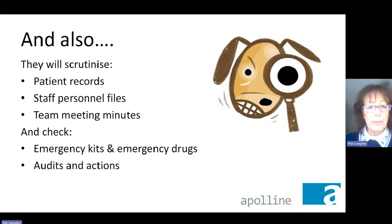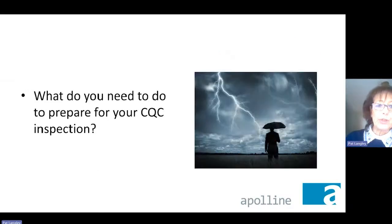They will scrutinise patient records, staff personnel files, they'll look at your team meeting minutes, and they will always check emergency kits and emergency drugs. Now, obviously, some drugs go out of date more frequently than others. Quite common we see defib pads that have gone out of date. So make sure that you check those religiously and that everything is as it should be. They'll also check your audits and actions.